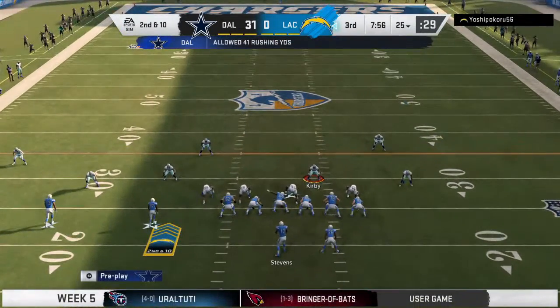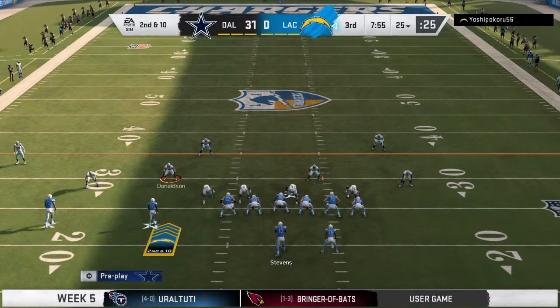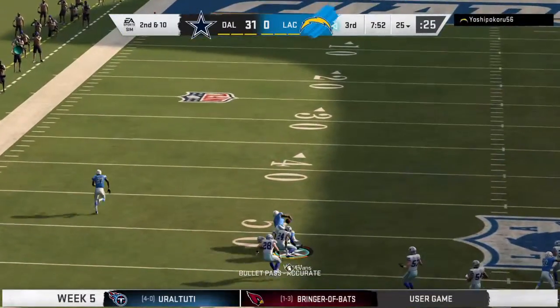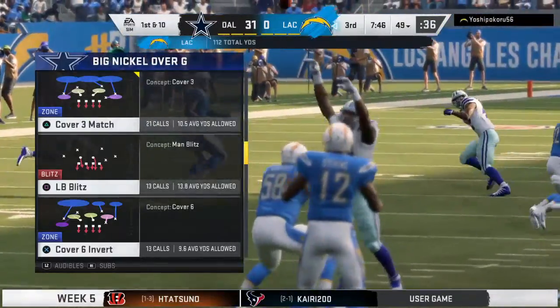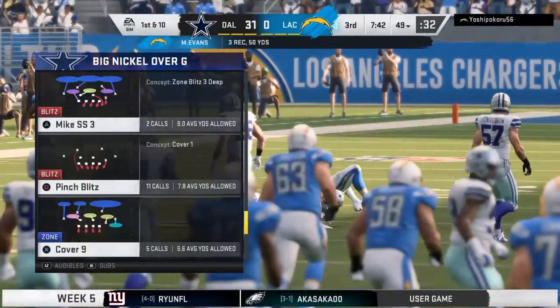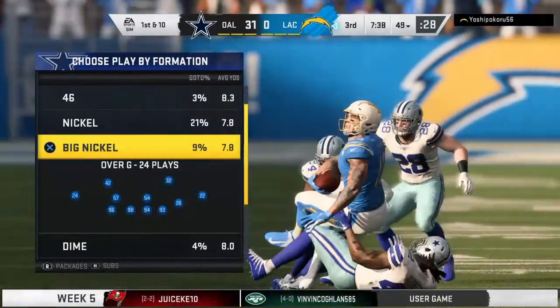An incomplete pass leads to 2nd and 10 from the 25. To throw again, Stevens. He completes it to Evans. And they nearly get this all the way to midfield. Mark him down at the 49. That one covers 24 yards. It's a first down. First and 10 at the 49-yard line.